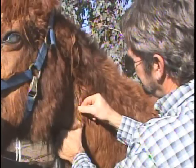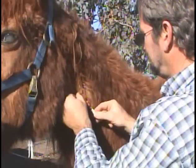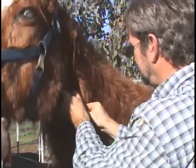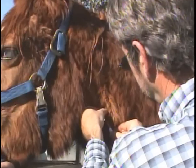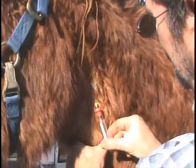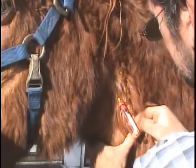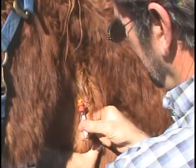Okay, so here we are back again, Doc, about 3 o'clock, 4 or so hours later, and you're pulling blood again. So now you're going to check this blood for what? The cortisone level, to see if it has remained the same or gone down. In a normal horse, it would go down. All right, so if it stays the same, then she definitely has Cushing's.